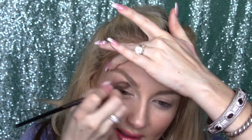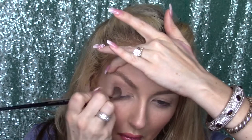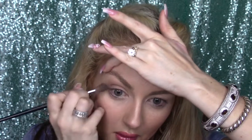And you want to put the transition color in the crease and slightly above. See the difference?